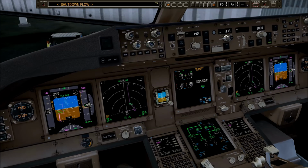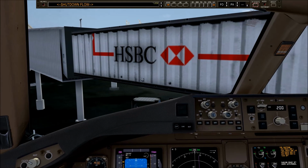Okay, let me go ahead and disconnect from VATSIM. No reason to still be on there. So we'll do one last shutdown flow, and then that'll be it.